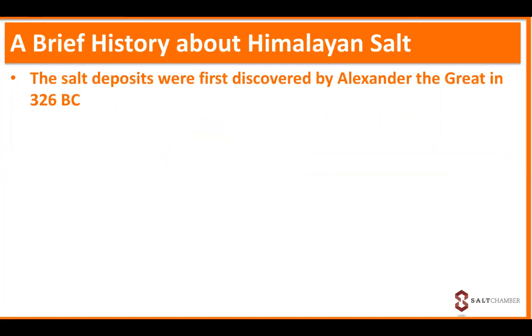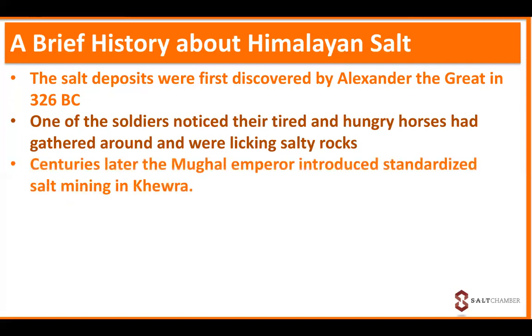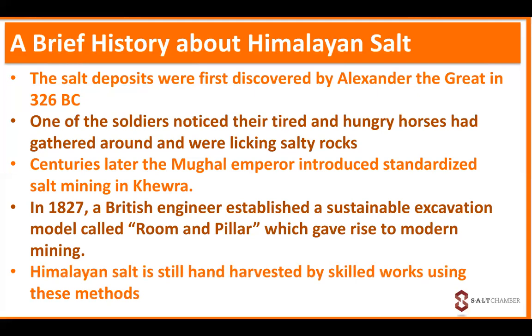These salt deposits were discovered by Alexander the Great back in 326 BC, when one of the soldiers noticed one of his horses licking the salt rocks. That's where we got some of the salt licks that are out there. Centuries later, the emperor introduced standard salt mining in the Kura salt mines, which is where the Himalayan salt is. In 1827, they started to develop a sustainable way, what they call room and pillar, where they weren't demolishing all of the mines. They would carve out rooms, and that gave the basic way they started to do the mining. It's still harvested today using these same methods.